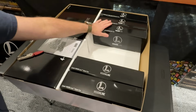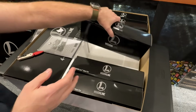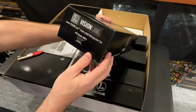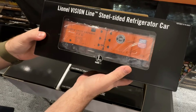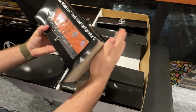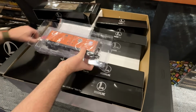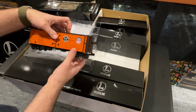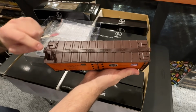So far, so good. All right, now we've got 3 of the refrigerator cars. I'm assuming one of these has rail sounds and the other 2 do not. This one has rail sounds. So, no rail sounds and no rail sounds. Okay. So there's one of the PFE reefers. Very cool. This will go nicely with what I already have because I've got a ton of these Pacific Fruit Express reefers, including some previous Vision Line versions. So this train is going to have a lot of sounds. And there we go. Got little opening hatches up on top. And there's the volume knob.